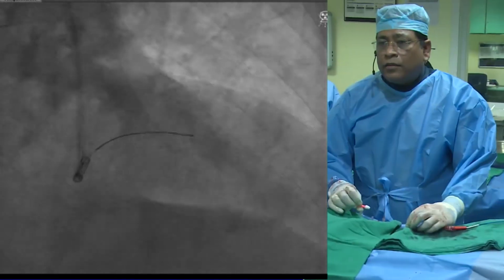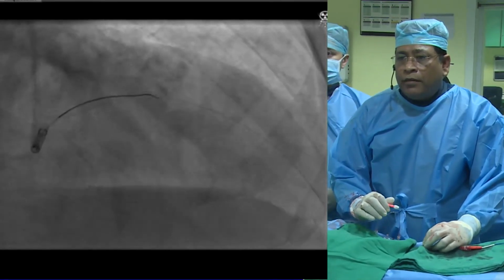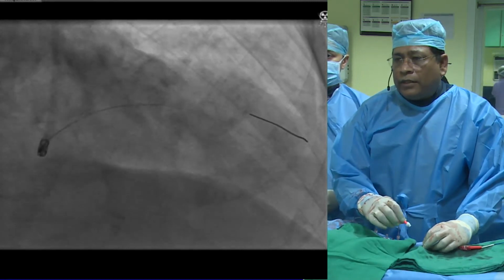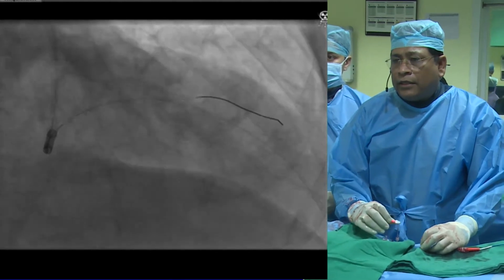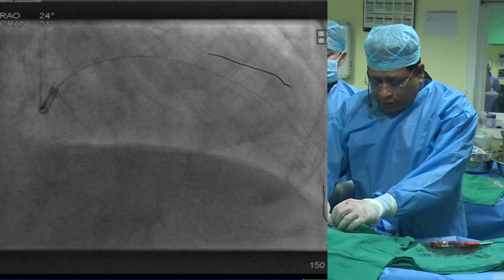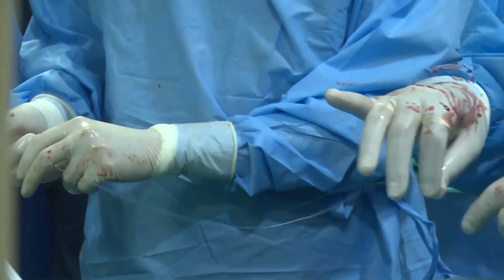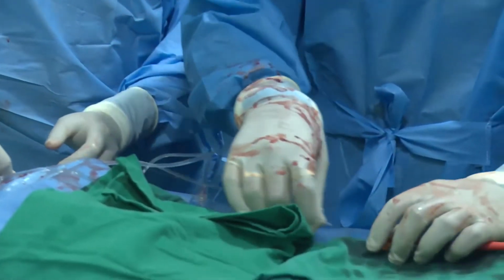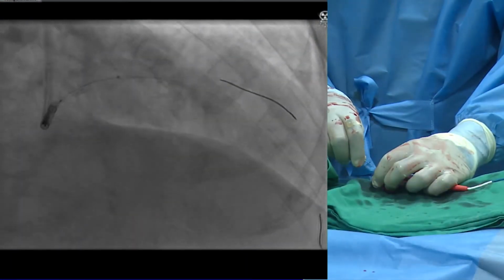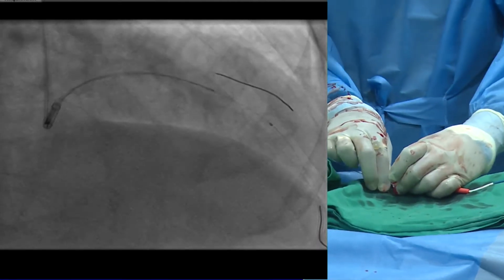So go epi. So wiring in the desired branches is the first prerequisite of zero contrast PCI. You see, I think this is the diagonal which is coming from the lesion. Okay. So now we keep it here. We'll go with the IVUS. You see, give me the IVUS. And when you have not dilated and you have to put 2 wires, always hemodynamics needs to be there in our mind. So come. Okay. So we have crossed, and now we will image and take all the information from here.